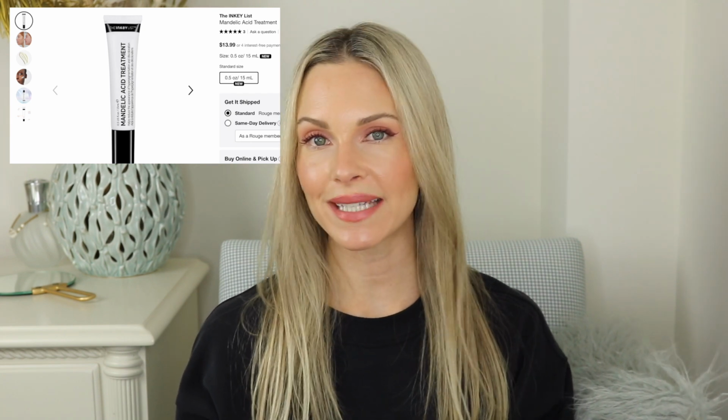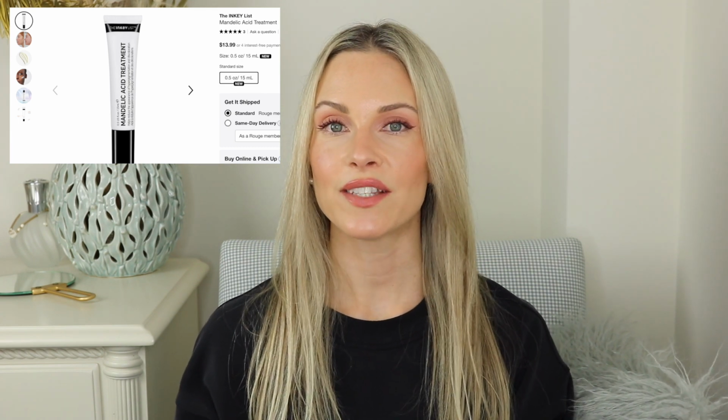Alright, so The Inkey List just came out with a new product and they recently launched their mandelic acid treatment. Now I love mandelic acid specifically from The Ordinary, and I have talked about this many times before. Great for all skin types, including those that have sensitive skin, because mandelic acid contains a larger molecule size. So it's going to take longer to penetrate into the skin before it starts the exfoliation process. So it's very gentle and it's also very beneficial as well. So if you want something for a mild exfoliation or something to target dark spots, hyperpigmentation, or post-inflammatory hyperpigmentation caused by acne, then perhaps you may want to have a look at the new Inkey List mandelic acid treatment.